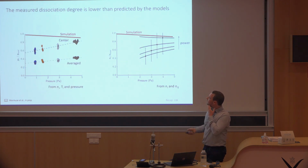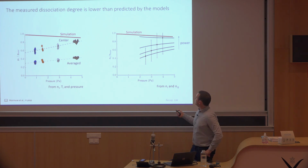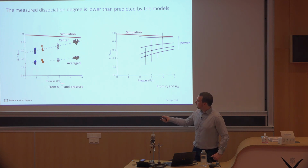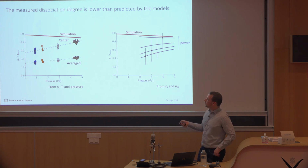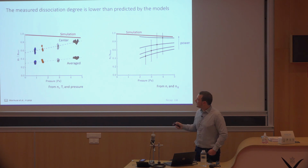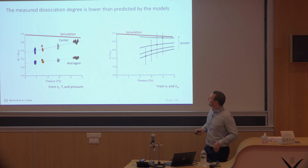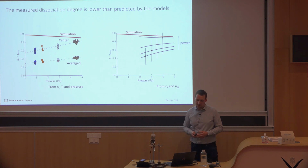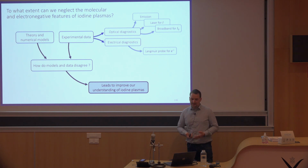And if you put that together, we get a value of the dissociation degree, either that we divide the I density by the total density, or we divide the partial pressure by the total pressure we measured, and we see that when we expected something from 100% or 95%, we measure something closer to 60 to 80% in the center when we look at those experiments. So we show that in the center we are only 60 to 80% dissociated. That's the discrepancy.